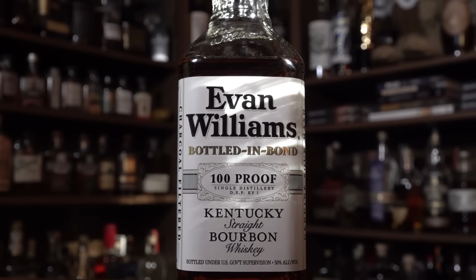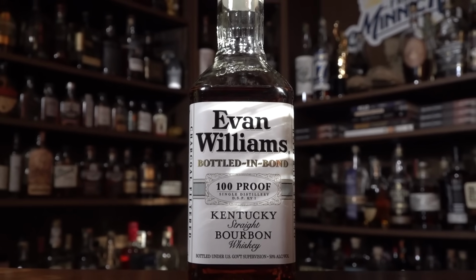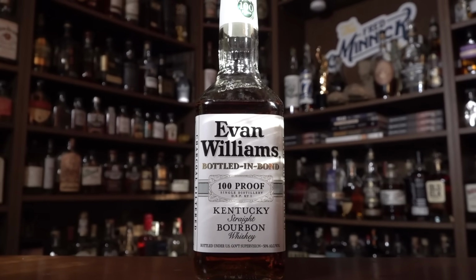If you are looking for value, if you don't have a whole lot of coin to drop on bourbon and you just want something to drink, Evan Williams Bottled and Bond is going to be there for you every time. The flavor gives a beautiful nutmeg, some pumpkin notes, some caramel. This has a lot going on. If you blind taste this against other things, there's no way you're going to call this out for being a $16 bourbon. So a lot of value here.